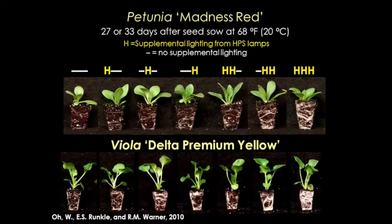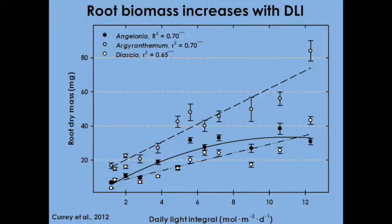So here this H basically stands for providing supplemental lighting during the first third, the second third, or the last third, or providing supplemental light at the beginning, at the end, or during the entire production of these seedlings. And you can see, obviously, if you provide supplemental light, you're going to get that rooted plug out of the greenhouse faster, which is going to save you an energy cost.